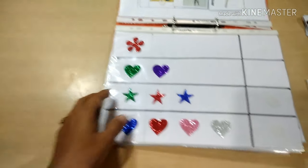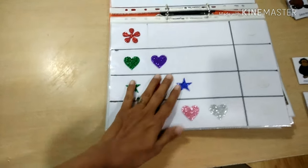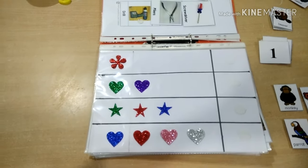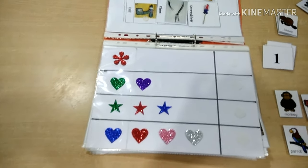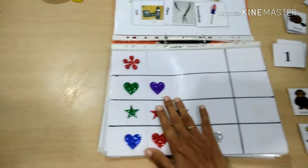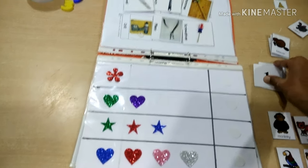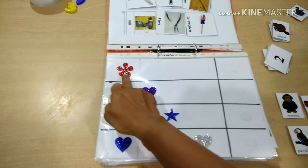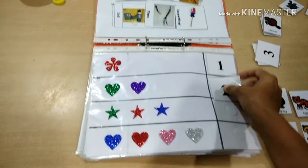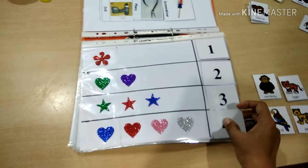Okay. Second one is a counting activity, and here I have pasted a few stickers. This is just counting from 1 to 4. My son is already able to count from 1 to 10. This was the activity I made previously. A simple activity you can make by placing the stickers and all. And what Shivansh has to do is count the objects and paste the number card there.